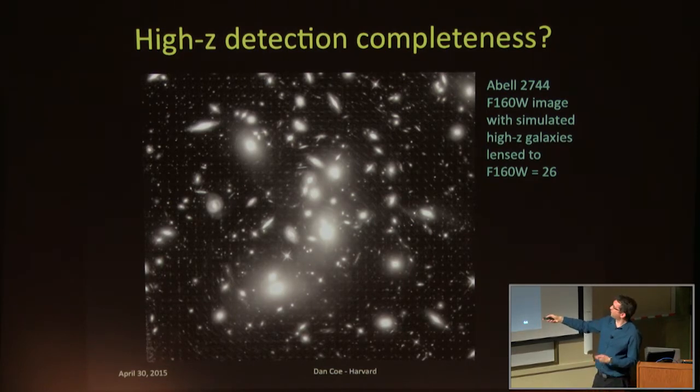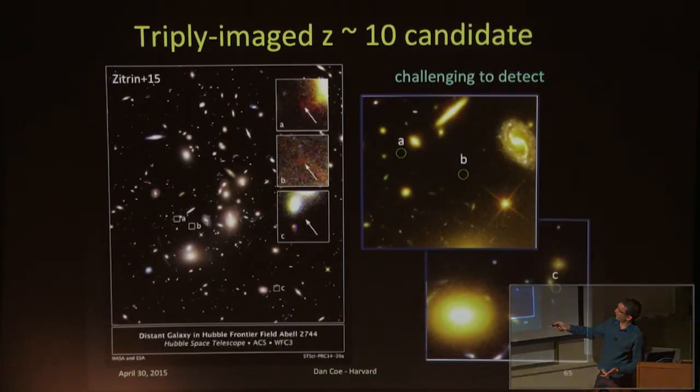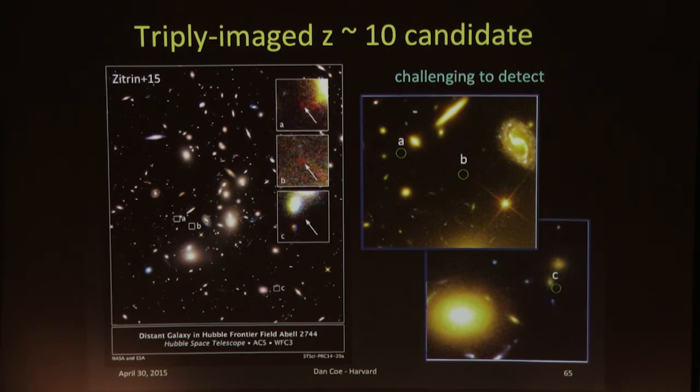I'm still working on this, but other people have been working on this a lot too. Here's a paper by Adi Zitrin showing a redshift 10 candidate that I actually missed. It was discovered, I believe, by Wei Zheng, who actually found this galaxy in his catalog. This image right here is very close to these other objects, so it kind of gets lost a little bit. It's right next to a diffraction spike, but it's not part of the diffraction spike. I think we're pretty confident about that, but it's just off to the side.